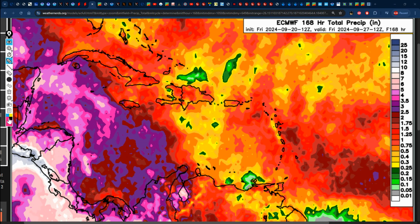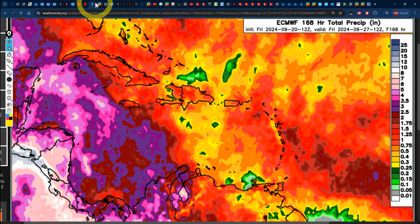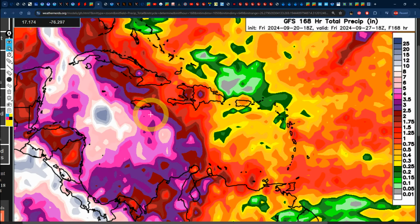We can see Jamaica right here, and we can see all the moisture associated with this system that's expected. All of the reds and the burgundies represent 1 inch to 2 inches of rainfall, the purples, the pinks, all the way up into the blues, represent anywhere from 3 all the way up to 12 inches of rainfall in some spots across Central America, as well as the waters to the west of Jamaica. And we see that both the Euro and the GFS models are in consensus with the rainfall increase. Clearly the GFS on this latest update is showing a lot more of these purples, especially across southern Jamaica, that represents all the way up to 3 inches of rainfall.